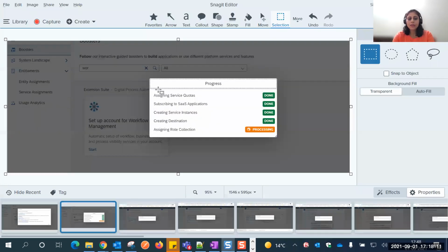And in the interest of time, I've captured the screenshot. So it will start creating the service quotas. It will create the necessary subscription to your SaaS applications, service instances, destination, and it will create all the required role collections. All right. So once this is through, your workflow management tenant would be set up in 4 to 6 minutes in an automated way without any manual intervention, and then you are good to go.